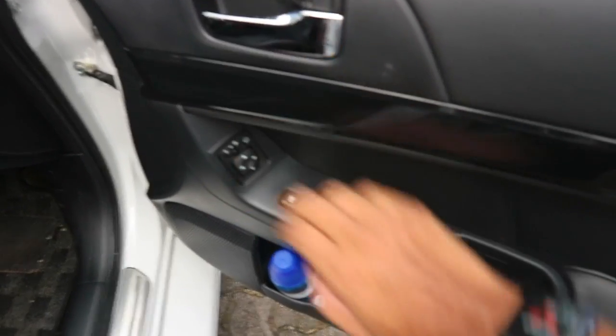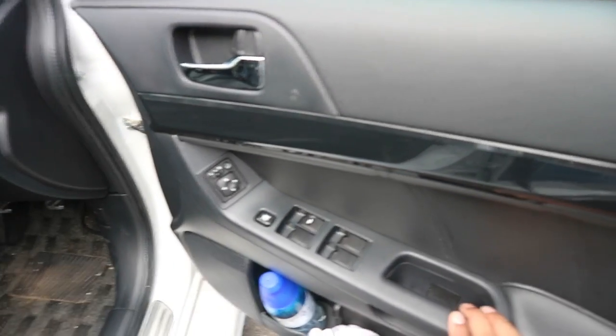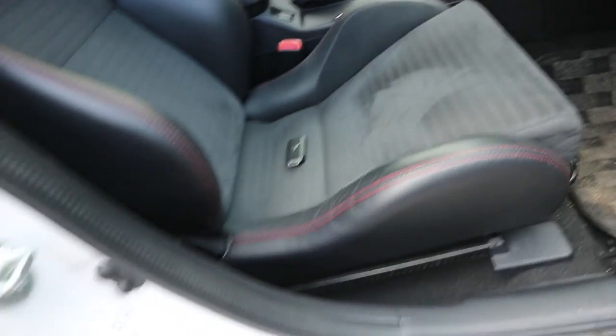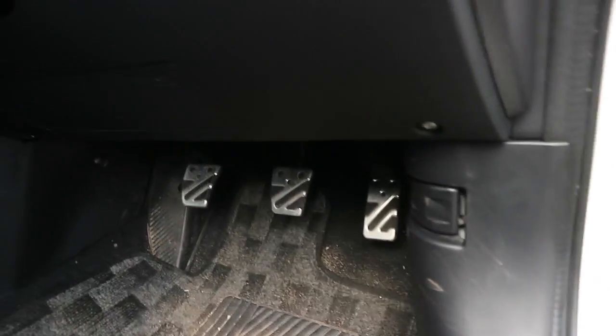Interior, power windows, locks and mirrors, storage in the door, cup holder. It's a manual driver's seat. You have your hood release, your accelerator, your brake and your clutch, traction control.